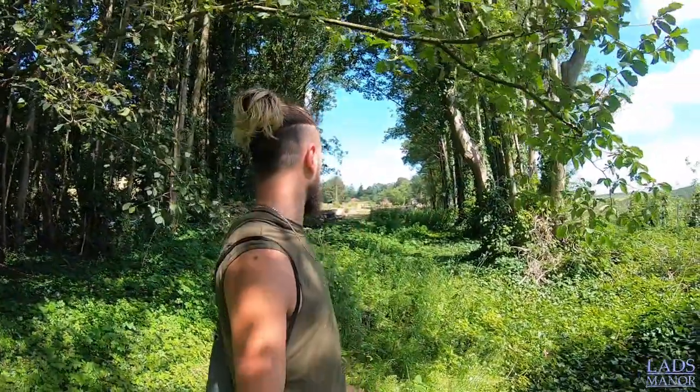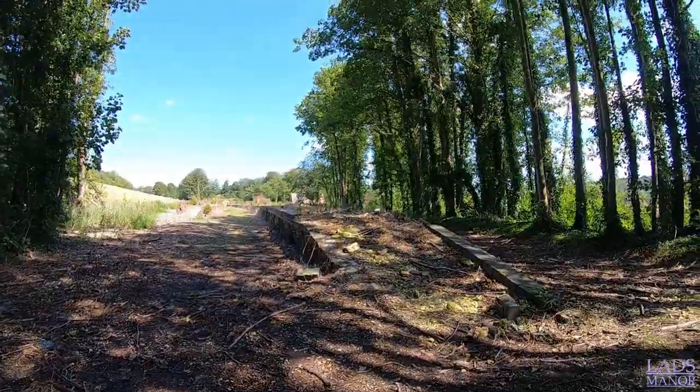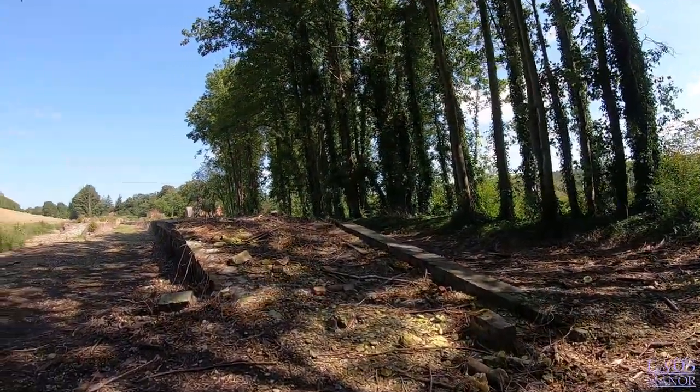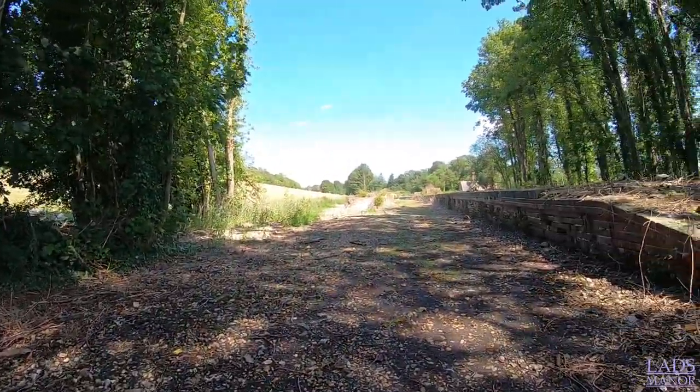But just behind me there, I can see the raised platforms all there, and it looks like it's all been cleared back again. They've obviously done a clearance job and tidying this place up. As you can see, this is Singleton Railway. And this, well, this is what's left of the old Singleton Railway.